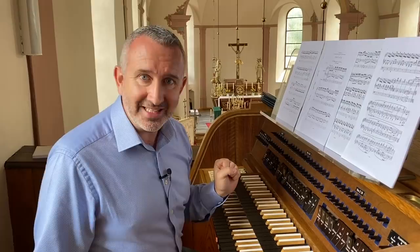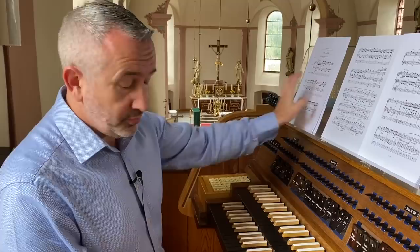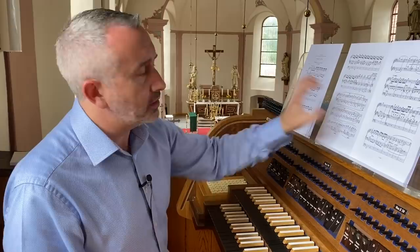I will continue practicing the first bit, which is all basically the same. It's all 16th notes and not much for the pedal, so that's fine, I'm going to do that. And now we're going to look at the middle bit. Now, the middle bit is the exact opposite.